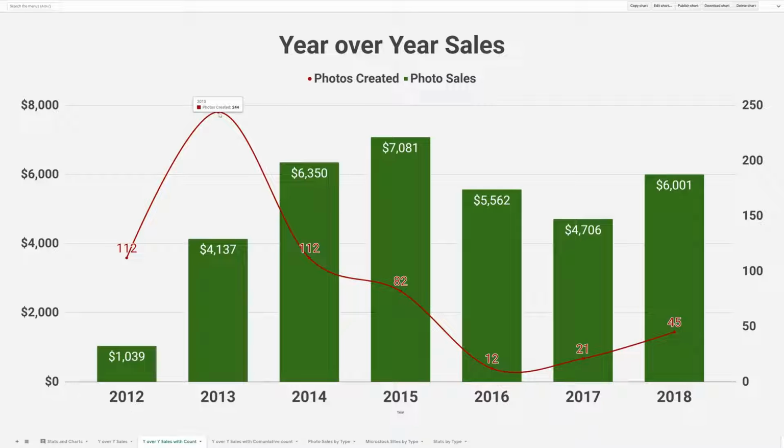Now, in November of 2013, my wife and I had our second child, and the time that I had to go traveling and take photos as well as process those photos went down. So you can see in 2014, I only uploaded about 100 photos. Now, despite uploading fewer photos, my revenue kept going up in 2014 and even in 2015, even though the amount of photos that I posted went down.